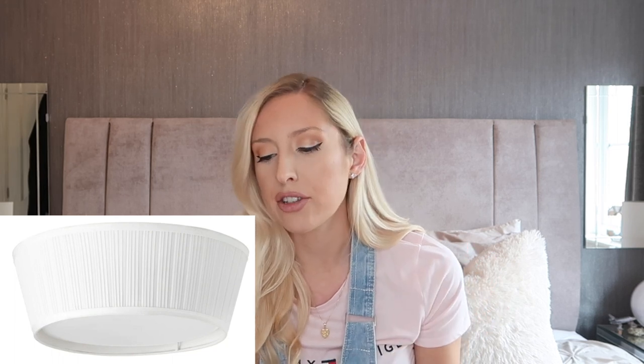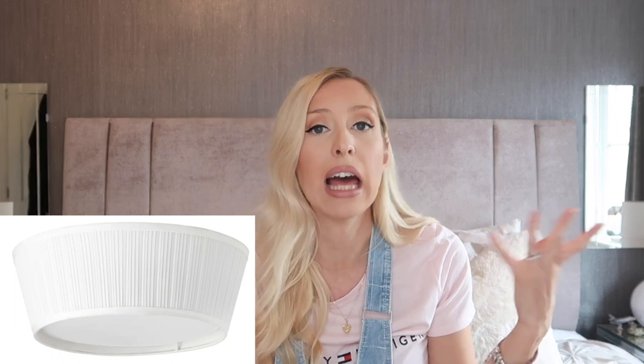And then also we are going for the Astrid white ceiling lamp from IKEA. Again, plain white, and also this is quite flush to the ceiling, and I just think it's going to make the whole room appear a little bit bigger.